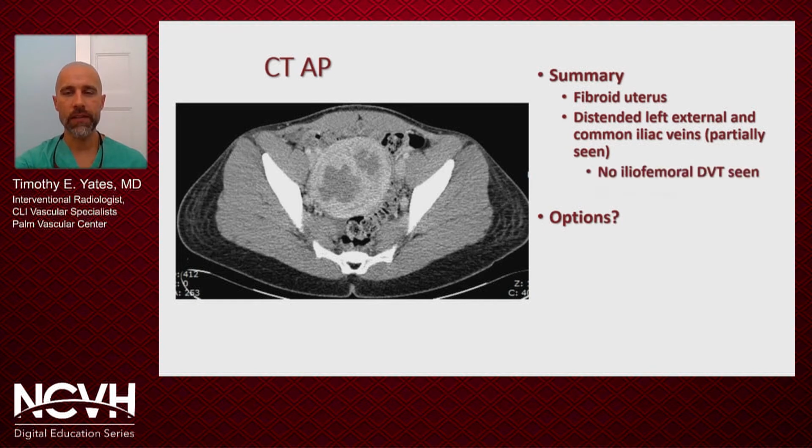Although she did not have a DVT at this time, she did have a PE on an additional CT pulmonary angiogram. So options for this patient, well, anticoagulation is relatively contraindicated or absolutely contraindicated because she's anemic, having shortness of breath, does have PEs, but needs to have some treatment. So ultimately, because of the anemia, we did not anticoagulate her.